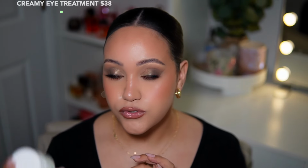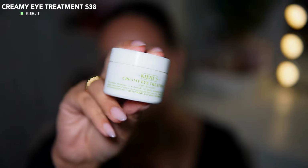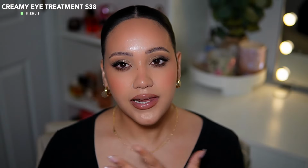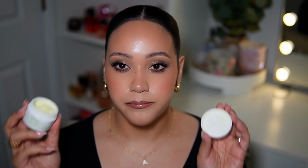Now for eye cream, I went back to an oldie but a goodie. This is the Kiehl's Creamy Eye Treatment. This is an avocado cream, and I used this for so many years, and lately I wanted to try new products, so I stopped using this one and I started trying other eye creams, and I started to get milia, which I do not get, and I do have a few little bumps on the corners of my eyes.